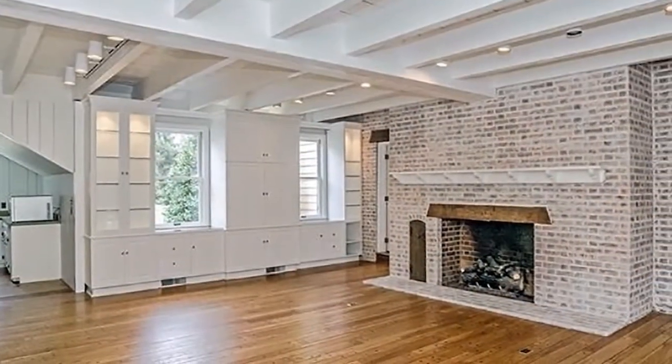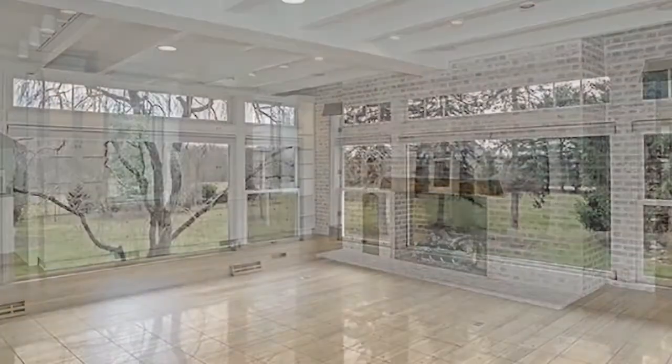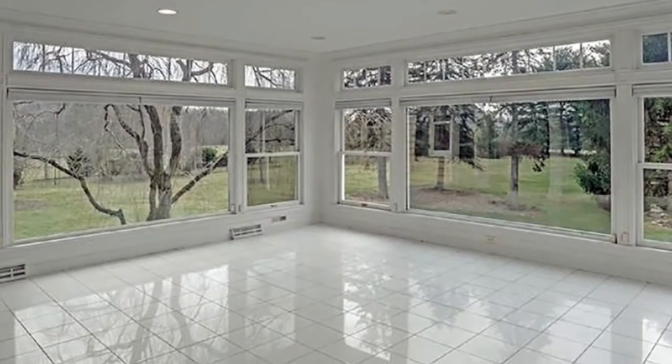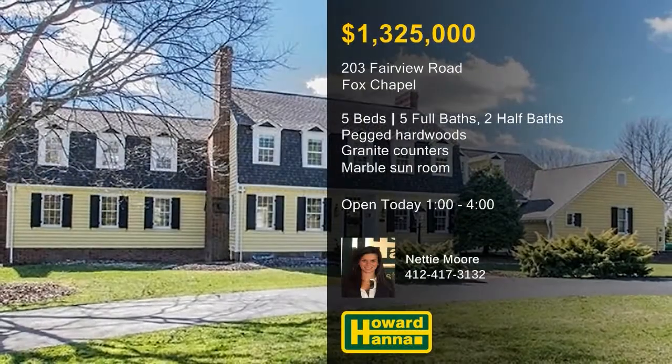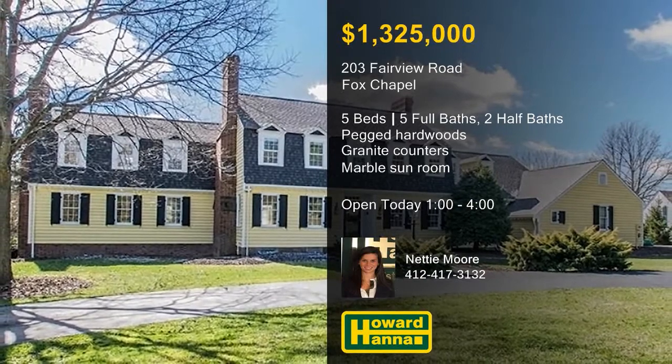Rustic wooden beams cross above the family room, which is centered on a floor-to-ceiling brick fireplace. Walls of windows and the sunken marble-floored sunroom frame attractive views of your surroundings. For the opportunity to examine this signature residence in person, please contact Nettie Moore.